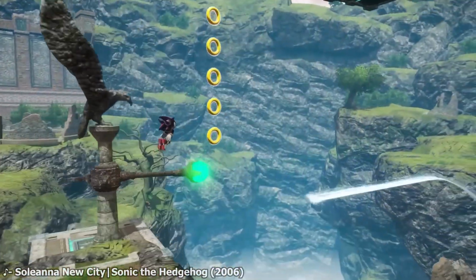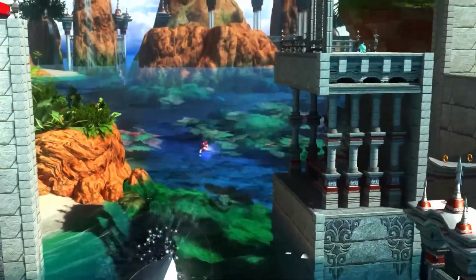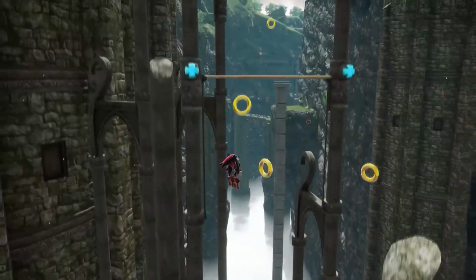So recently a new trailer and some footage for the Sonic X Shadow Generations remaster was released, and the more I see of the game, the more I'm liking the direction they're taking the new Shadow campaign.